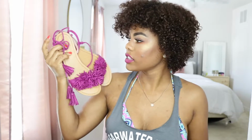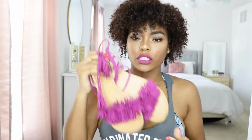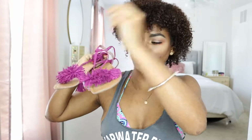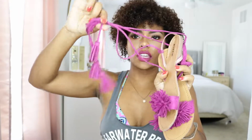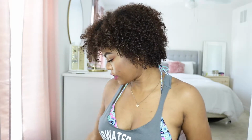My favorite summer sandals. I got these at Just Fab maybe 2-3 years ago. And these are one of my favorite summer go-tos. Like, I love the little fringe and the way that it ties up your leg. It's absolutely super, super cute and fun to wear throughout the summer. And it matches my lipstick. So I absolutely love these.